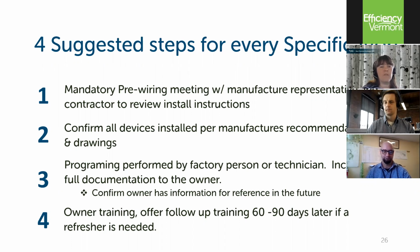You want to make sure everything is installed by a qualified factory person or technician that really understands the system. Nothing's worse than having these be installed by someone that's never really done them before and is just kind of grabbing them and going. You want to make sure you get your full documentation of how these were programmed and provide that to the owner.